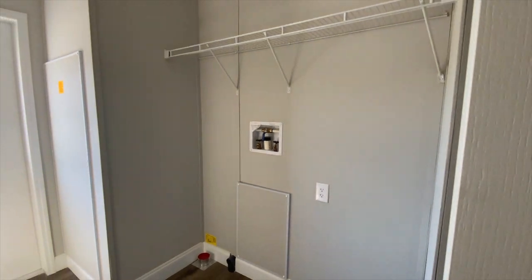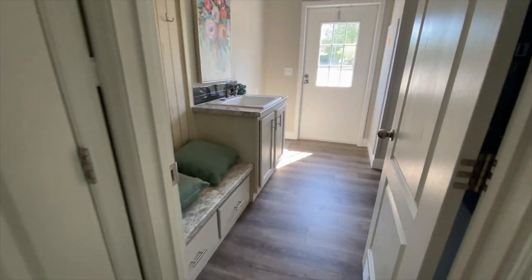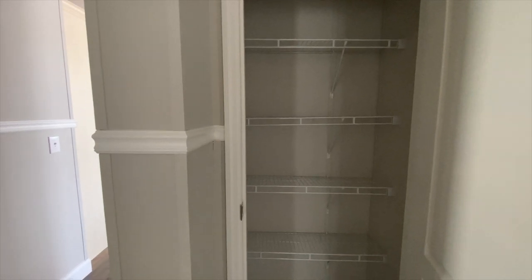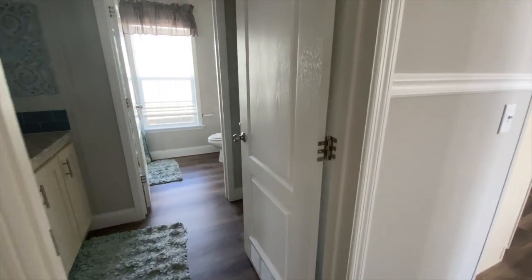Really nice. Nice laundry room. Love, love, love this laundry room. Next to the laundry room is this door. And even though you have a linen closet in that guest bath, you also have one out here. So you really have a lot of space for storage.